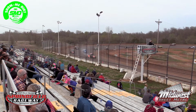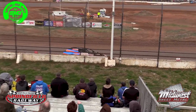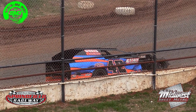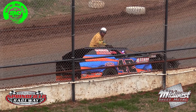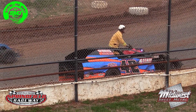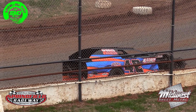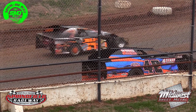Oh, problems for Steve Wharf. Tough break for the leader. Steve Wharf off the pace. Tough break for 42 of Steve Wharf, and that really changes things up because that opens up a starting position in the A main for another driver. Right now, that would be good news for Tim Mullins. Jared McIntyre with a little bit more breathing room. He only now has to pass 1 car.